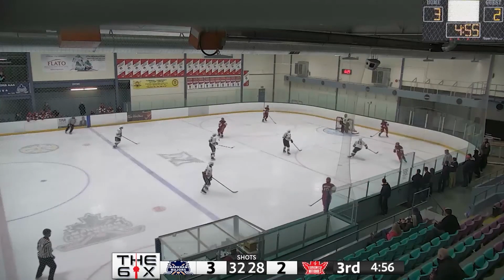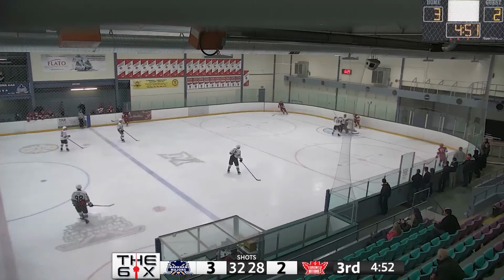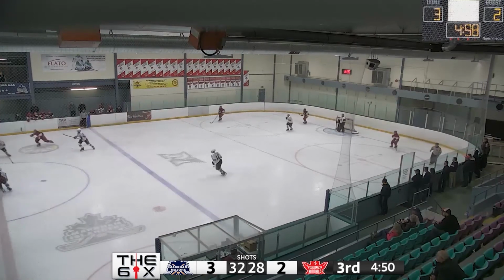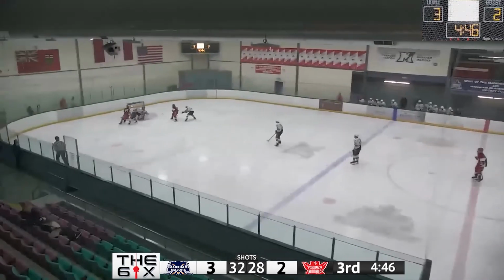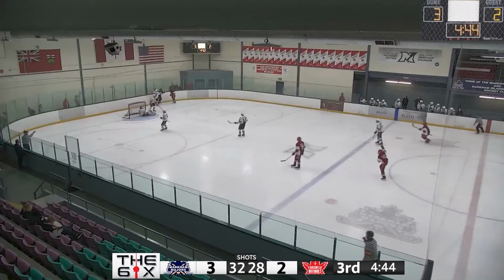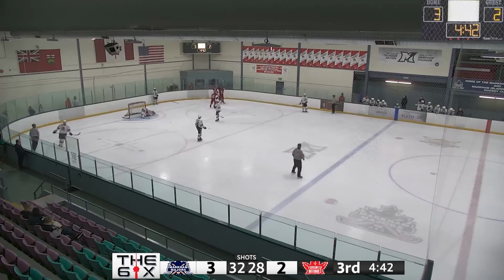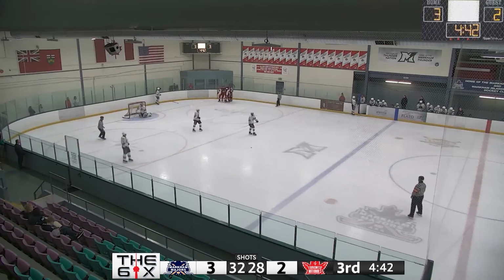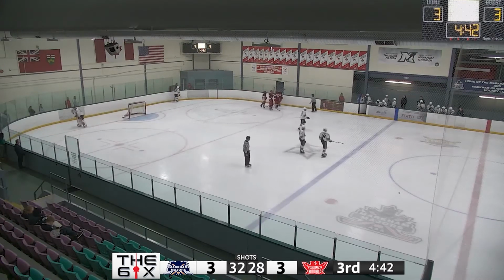Rivett has played fantastic. Jake Rivett, a long time Toronto National, getting the start tonight, and 32 shots on goal for the Markham Majors. He's been tough. Right in front of the net, they score! And just like that, we're tied at 3. Bounce off the end boards. And the Nationals have tied it up.